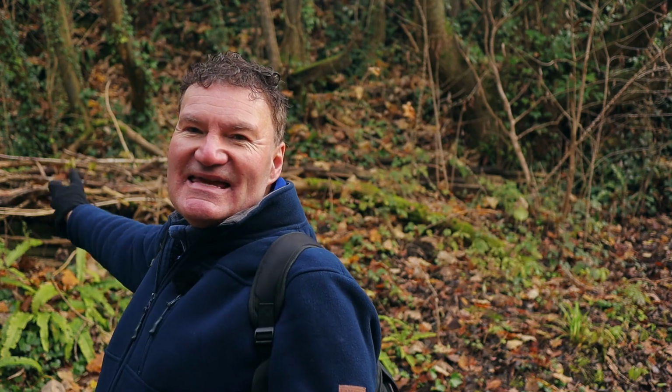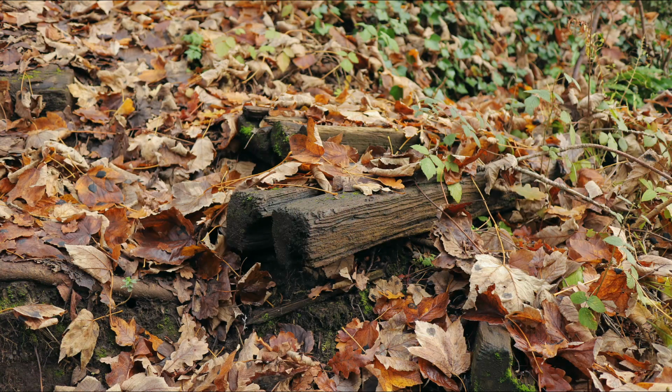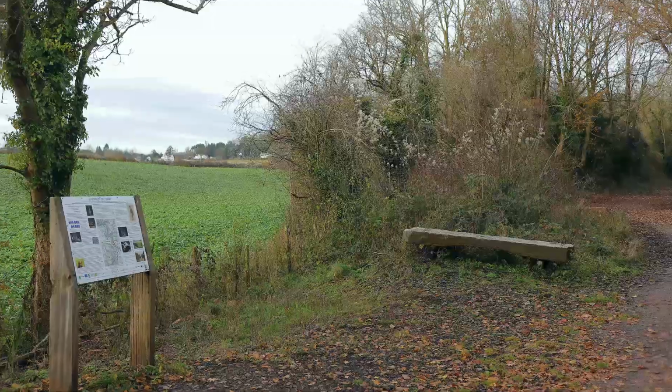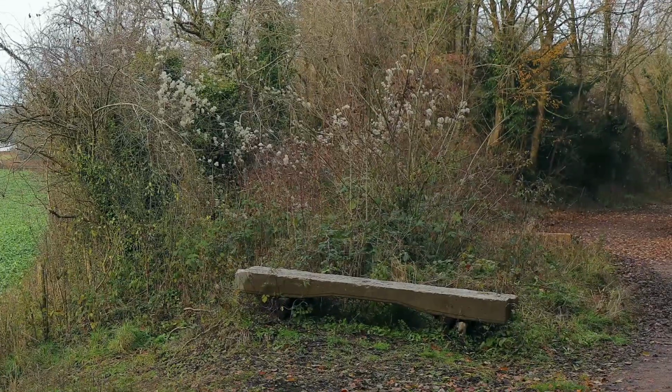Now, surprisingly, you can still see quite a few of the original sleepers if you look in the embankments here, the original wooden sleepers. And we also had some rails further down that way, although I think they may have been repositioned to allow the track to be clear for the cyclists. Let's go and have a closer look at the tunnel.